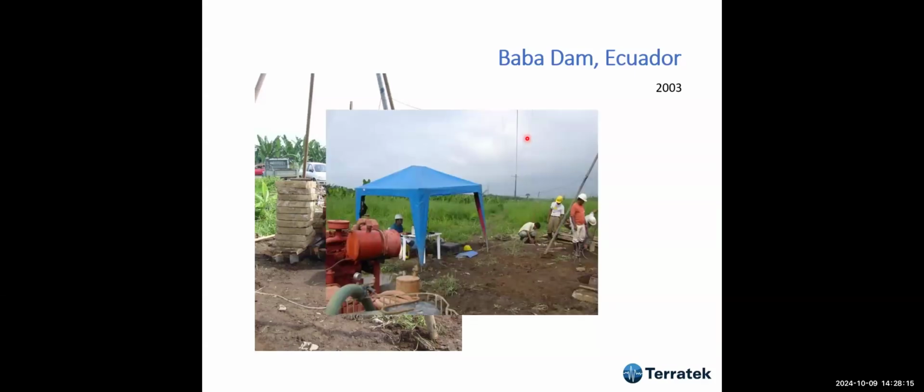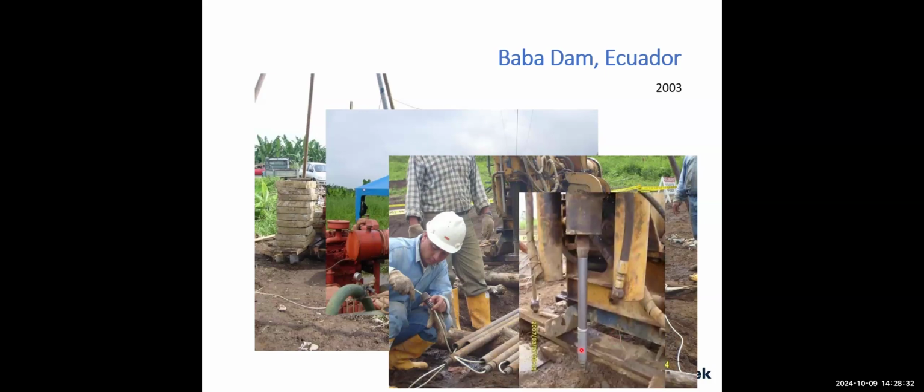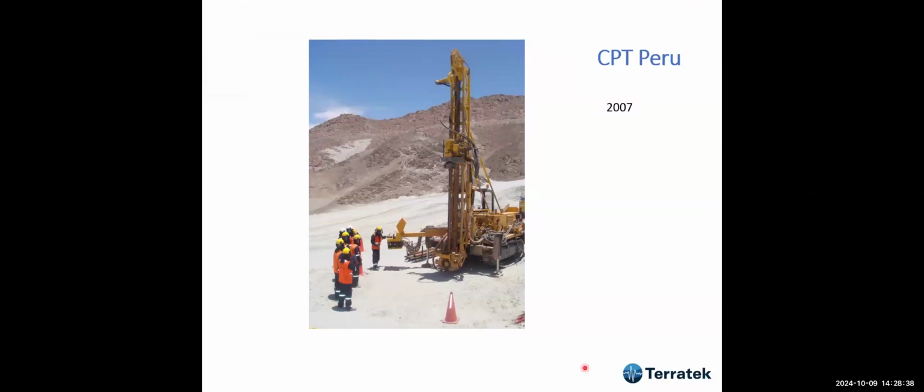So this is how the project was carried out at a very remote site in South America. We have the umbilical, or wire, to the cone that we have to pass through all the rods, and this is the cone being inserted into the ground. We also had, in 2007, a very big project in Peru. It was a mining site and we also had to adapt, but this was a much better, very large drill rig, and we adapted it to carry out the seismic cone.